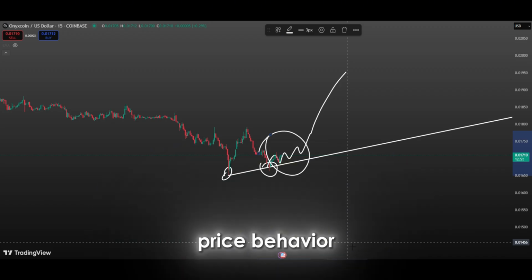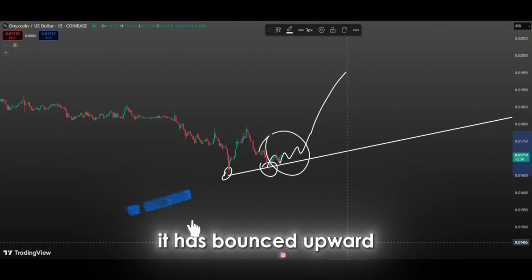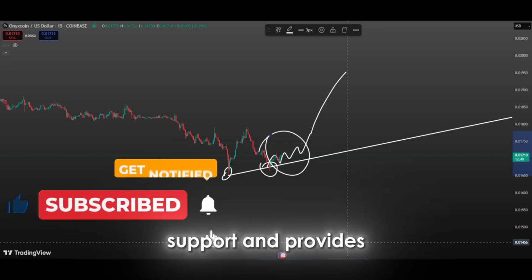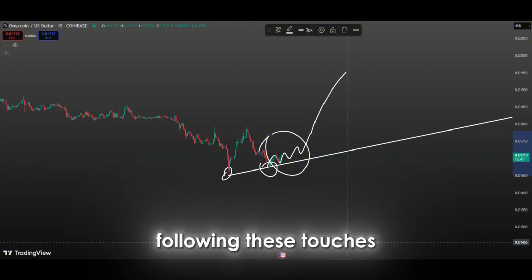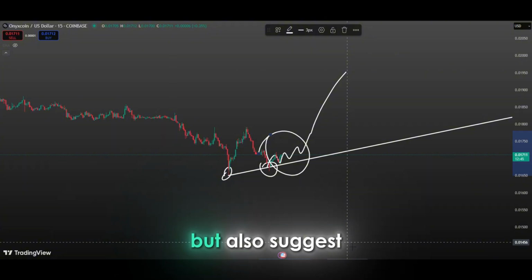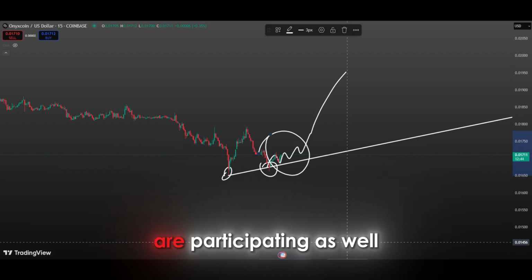Looking at previous price behavior, we can see that each time the price has touched this trend line, it has bounced upward. This demonstrates that this area serves as dynamic support and provides a sense of security for investors. The upward moves following these touches may not only represent short-term buying, but also suggest that investors who want to maintain their trend-aligned positions are participating as well.